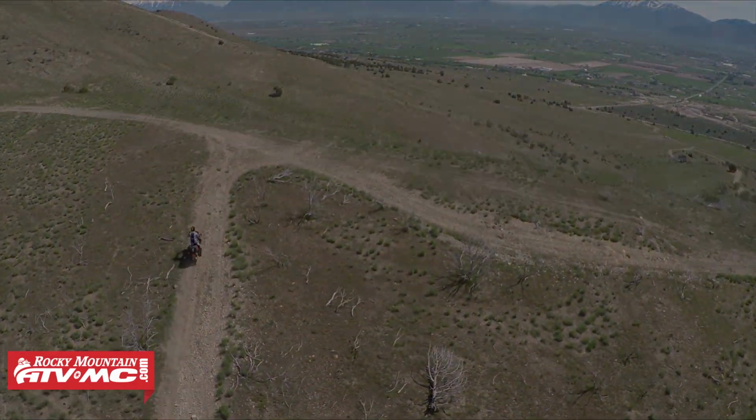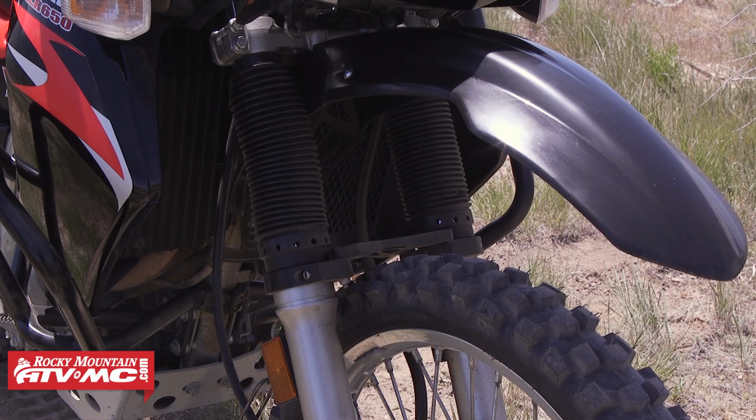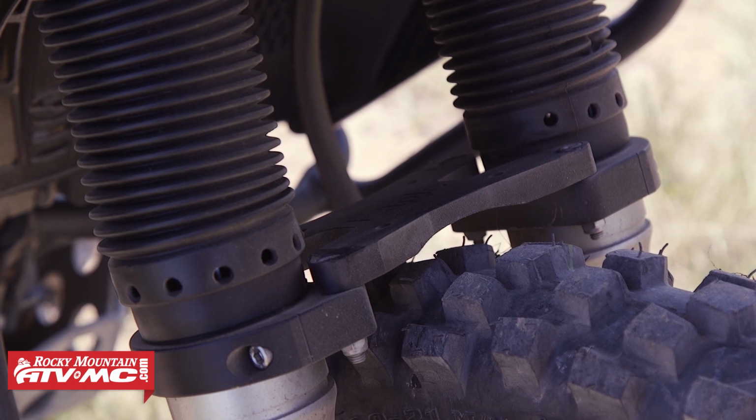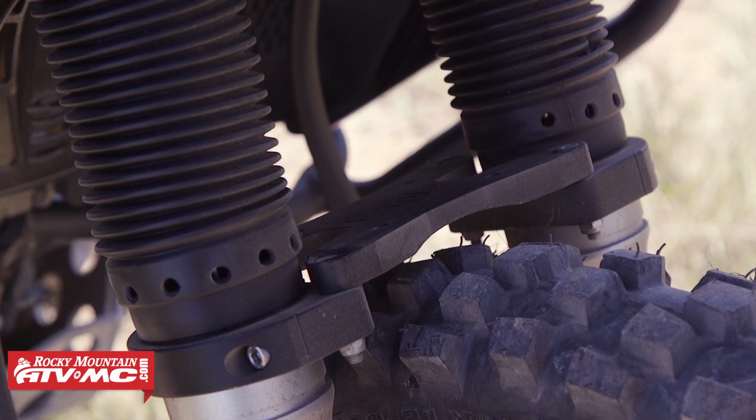Also, on the front forks, we put on an Eagle Mike fork brace. The stock forks just feel a little bit flexy. The fork brace makes it feel a little more solid and more planted on the front end.